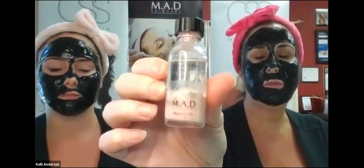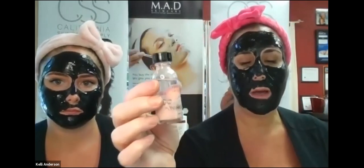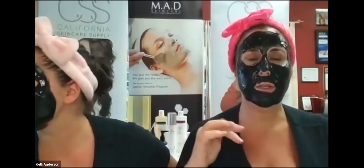This is a best seller. So this is really good if you have a client that gets one or two or three or four really bad breakouts. They don't necessarily need benzoyl peroxide all over their face. So this would be the choice for them. They'll just spot it, let it dry, go to bed. If you have someone with a larger area of congestion and more grade 2 and 3 acne, then feel free to have them wear the benzoyl peroxide gel to bed.